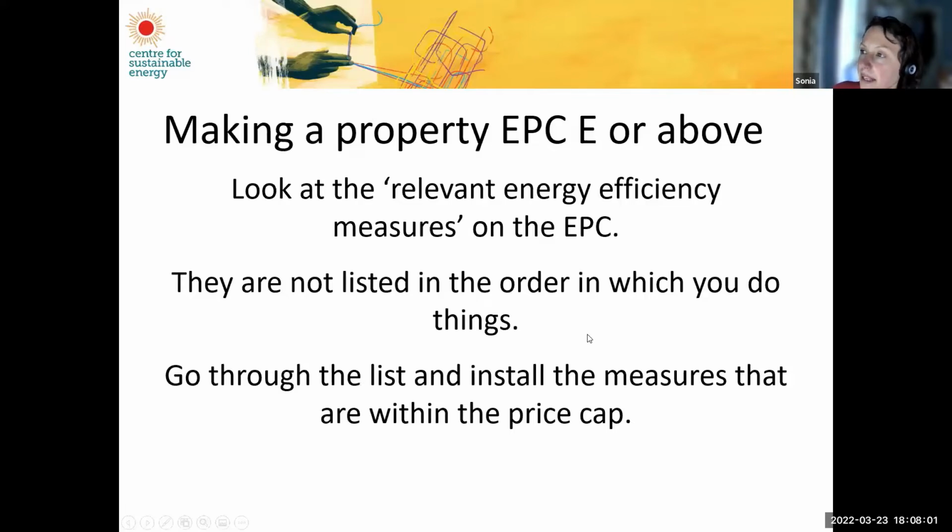So to make a property EPC E or above, look at the relevant energy efficiency measures on the EPC. As I say, we'll look at one in a second. They're not listed in the order in which you should do things. What you do is go through the list and install the measures that are within the price cap, so that's £3,500.